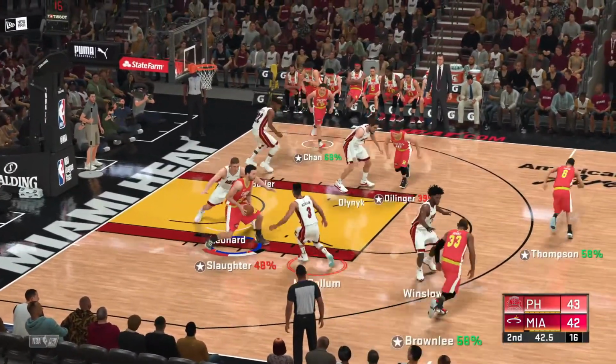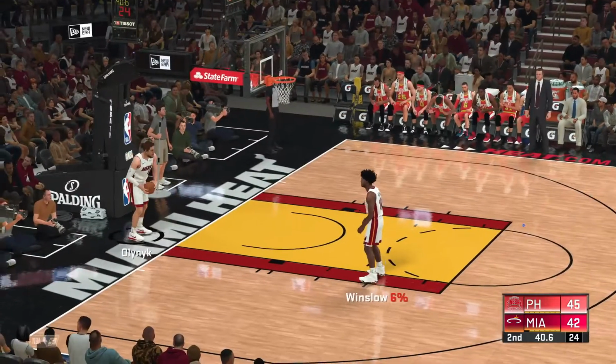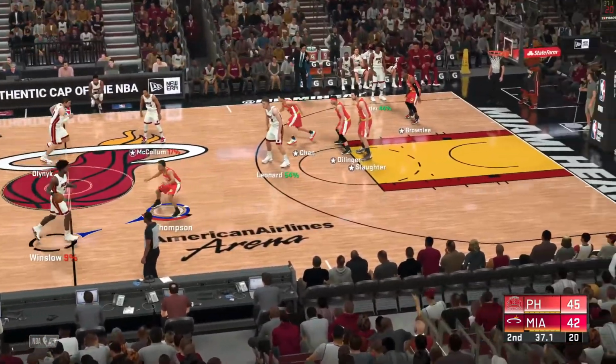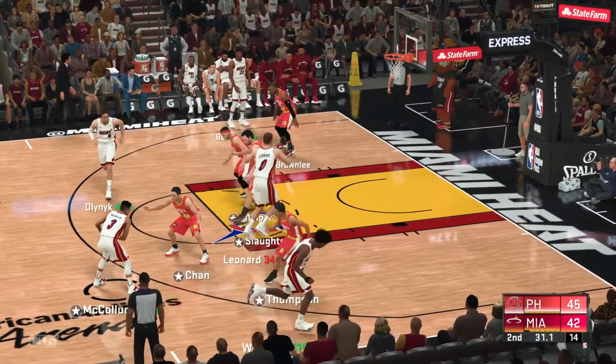Shot from 12, and he hits the jumper for 2. 8 points for Big Smooth. And he likes the view from there. He's a strong mid-range shooter. And with that height, he can get a clean look on any shot at any time.